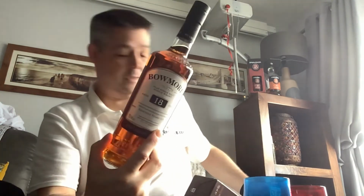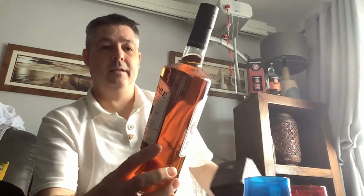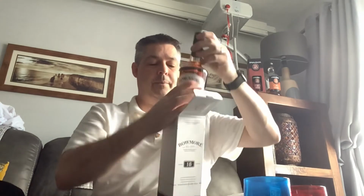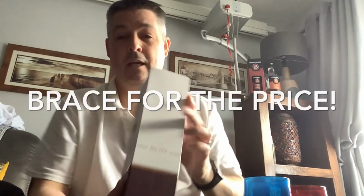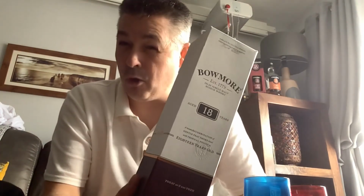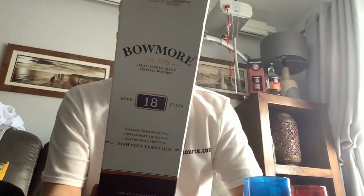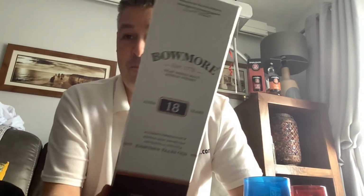This was on clearance, and I paid what is considered to be an outstanding price for it, given it's an 18-year-old whisky. I paid £38 for this from Costco when it was on clearance. They were stopping stocking it, and this was the last bottle on the shelf that I managed to grab at that incredible price. I just have left it simply because I wanted to be working my way through younger whiskies. I wanted to get a feel for whisky. I wanted to understand it more.